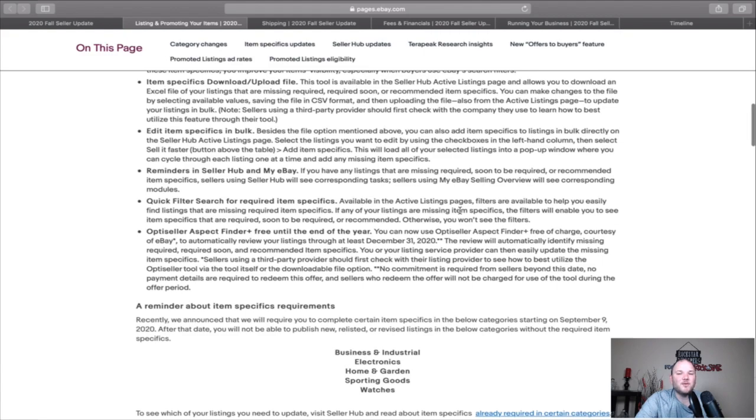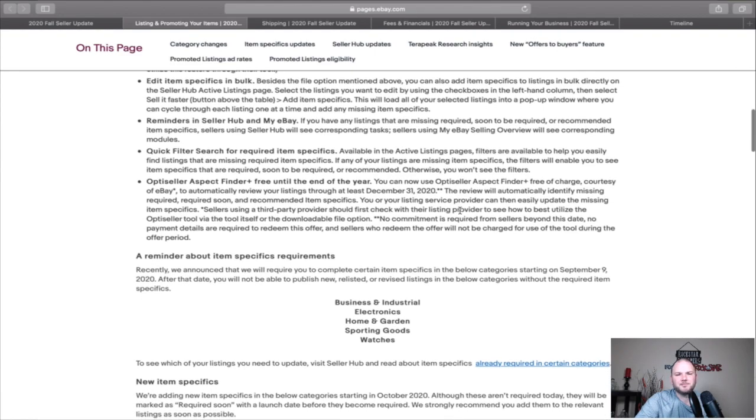Item-specific download upload file available in the Seller Hub allows you to download an Excel file of your listings that are missing required soon, or recommended. You can make changes to the file by selecting available values, saving the file in CSV format, and then uploading the file. So in other words, a quicker way to edit item specifics in bulk.